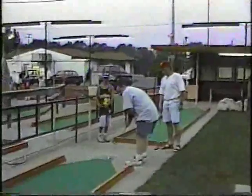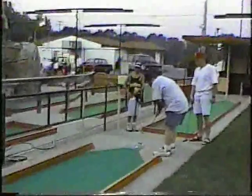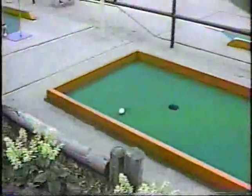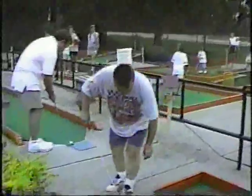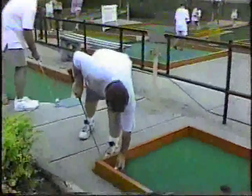Well, now in Amateur B division, this is Robert Moore Sr. The second hole, along with a number of holes tonight, having been newly recarpeted and getting some interesting bounces as the ball comes through the putt-putt symbols.